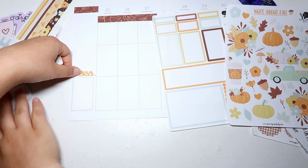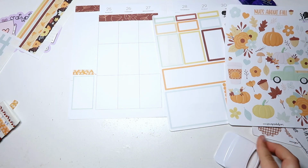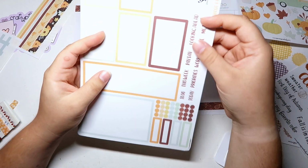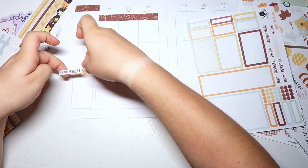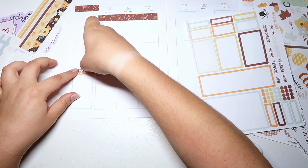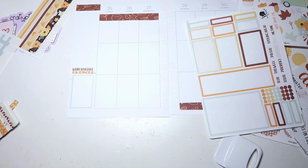Where is my cutter? There it is. Alrighty, and then we will take work schedule and put it right there. Oh, that is fun. I like it.